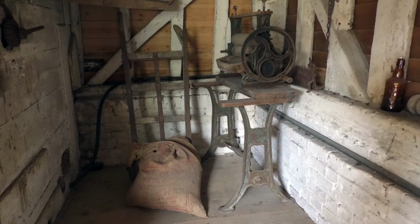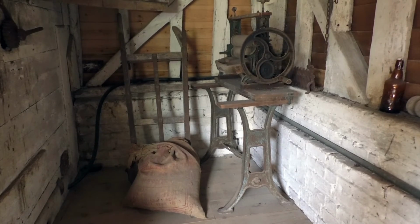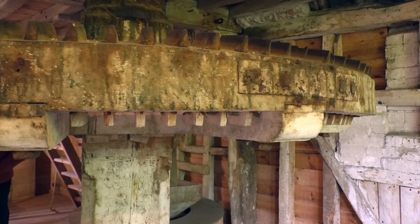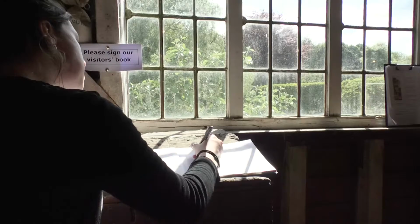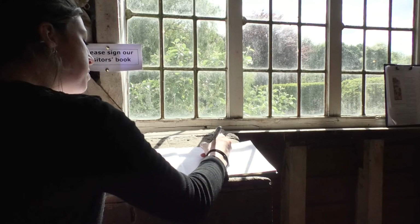We have groups from the church, from the school, coming, the preschool. We've had scouts in, so there are other opportunities. Topcliffe Mill was opened as part of National Mills Weekend, which celebrated a number of old working mills both in Cambridgeshire and across the country. This is Katura Sestine for That's TV.